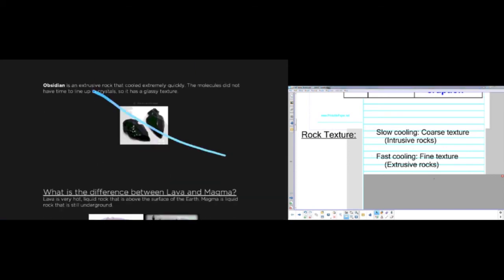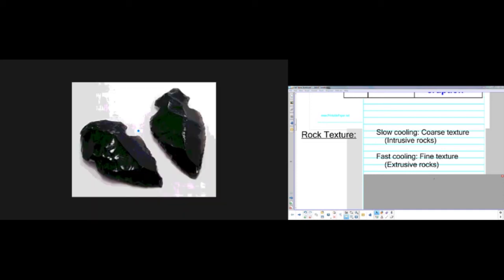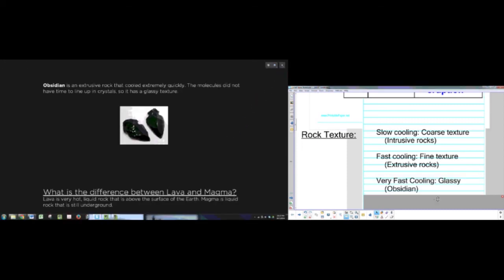Lastly, obsidian is an extrusive rock that cools extremely quickly. The molecules do not have time to line up in crystals, so it has a glassy feel to it. These are some obsidian arrowheads, which are very rare. Last of all, very fast cooling is glassy.